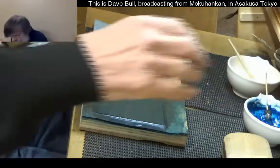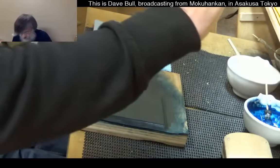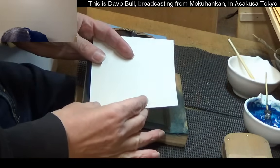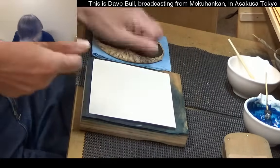Does this mean anything at the end of the day when the prints are finished? No, because the paper is essentially the same. The only difference front and back is the way it was dried on the boards. As the paper's being made, it's rocked and dipped. At that point, it has no front or back.